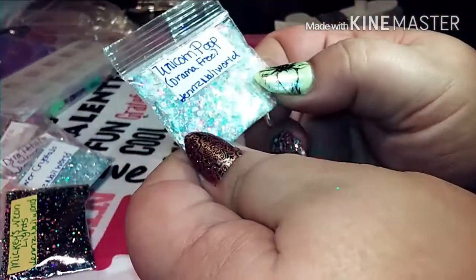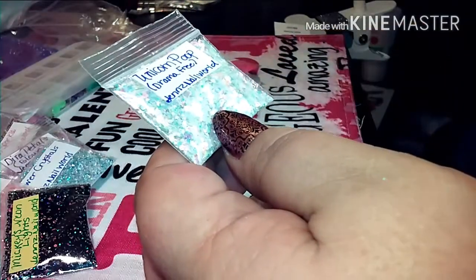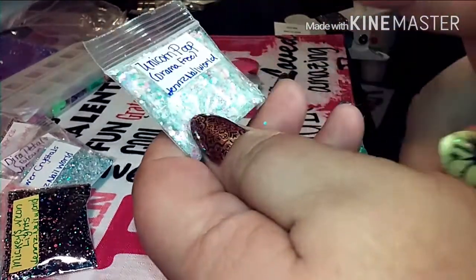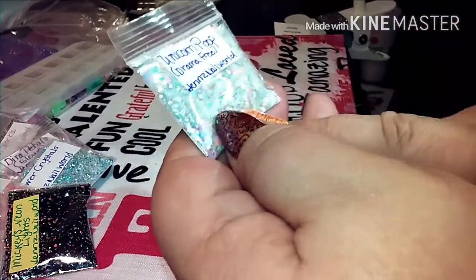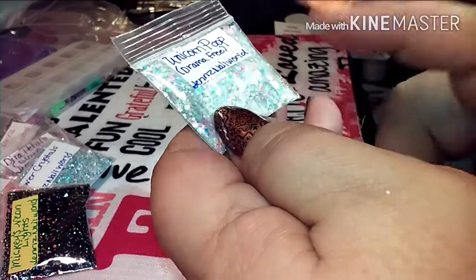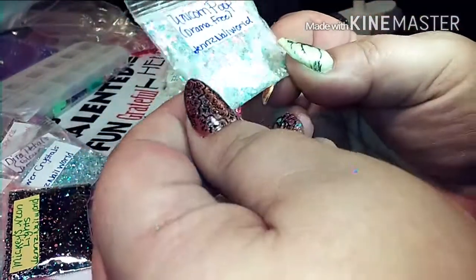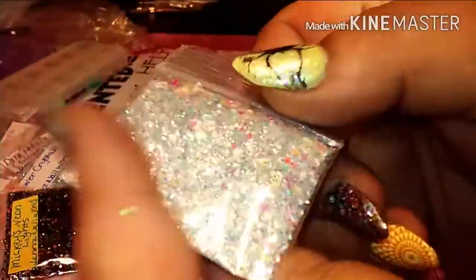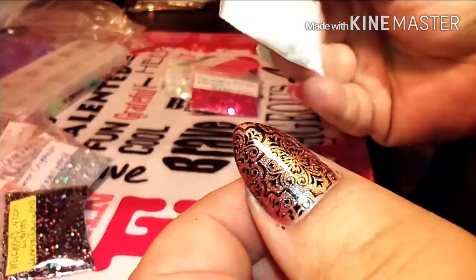And last but not least, that one is so pretty. Her unicorn poop. For her CQ Nail Creations did a drama-free challenge where everybody had to make their rendition of unicorn poop. Funny thing is, I made my unicorn poop, and it's exclusively for the grab bags, believe it or not. She didn't know that, and she sent her unicorn poop mix, so I thought that was a really awesome little coincidence. That's what the back looks like. Oh, it's so pretty.